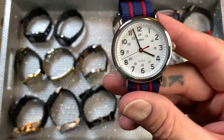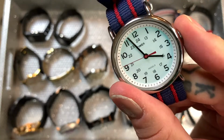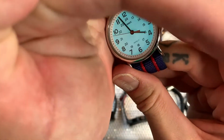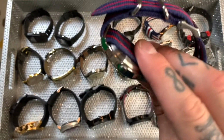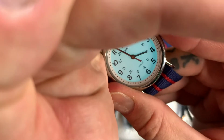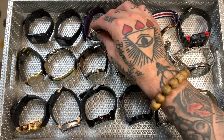Here's my Timex Weekender, the first Timex I've ever owned. Look at the Indiglo on this. That's under bright studio lights, and you can see that. I love this thing. Just classic design, NATO strap. That Indiglo should be industry standard, as far as I'm concerned. That is one that's in my collection too, gets a lot of wrist time.